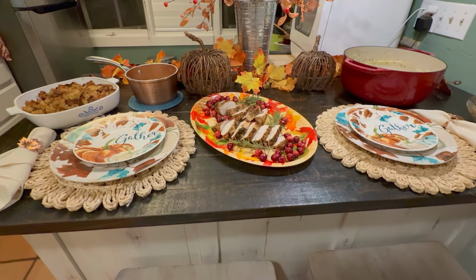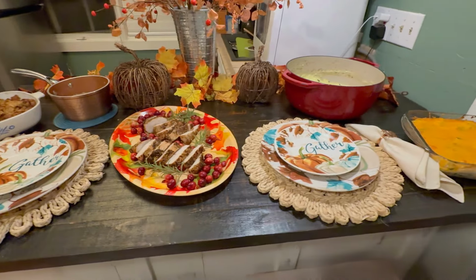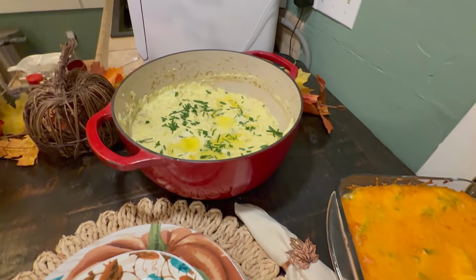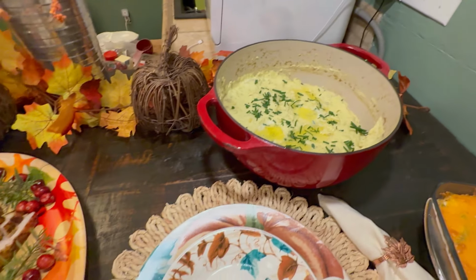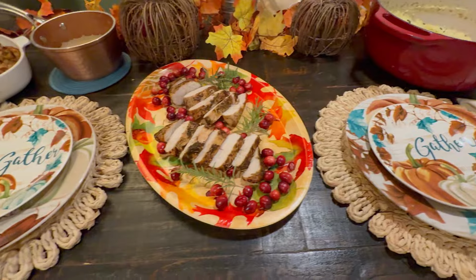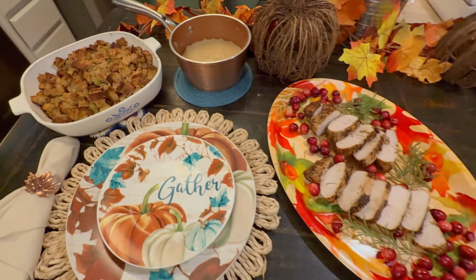And here it is all put together. I had my one friend over from out of town. She came and we devoured, and I made a little bit more than just for the two of us, but I wanted some leftovers.